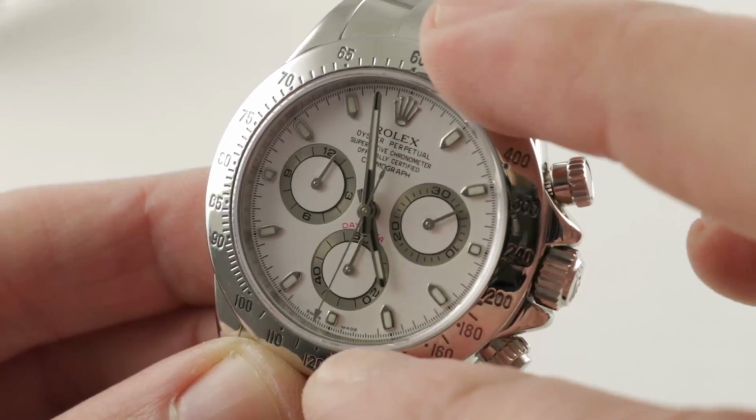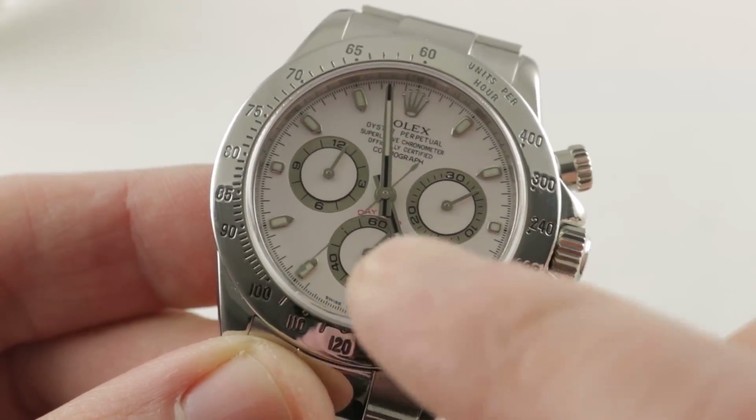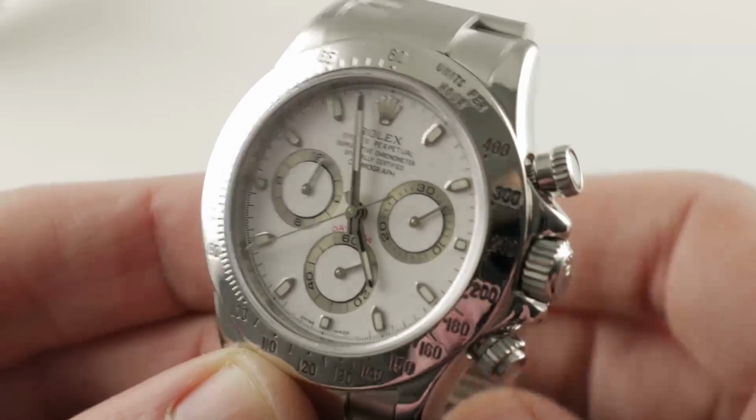No date, beautifully balanced. You know you're looking at the in-house caliber when the 60-second constant register is down at 6 as opposed to 9. When it's at 9, that's the El Primero.